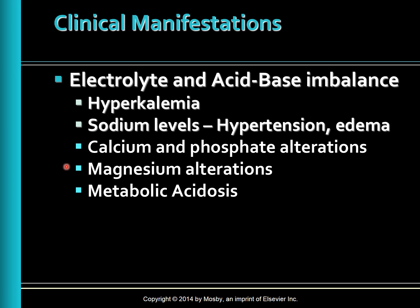Magnesium is primarily excreted by the kidneys. Hypermagnesemia is generally not a problem unless the patient is ingesting magnesium, like milk of magnesia, magnesium citrate, and antacids containing magnesium. Clinical manifestations of hypermagnesemia can include absence of reflexes, decreased mental status, cardiac dysrhythmias, hypotension, and respiratory failure.